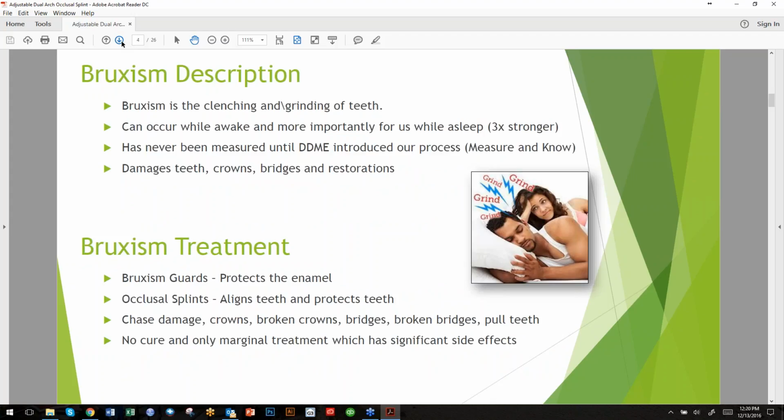Now we're going to talk about the other part of the story, which is bruxism. Bruxism is 100% a dental issue. Physicians don't need to be involved in managing or treating bruxism. Dentists don't need to get the physician's permission to treat bruxism. However, we do know that they're linked, and we'll talk about that in a little bit. But let's just focus on bruxism and what it is. Bruxism is the clenching and grinding of teeth.